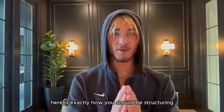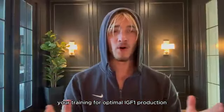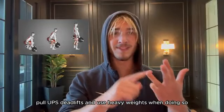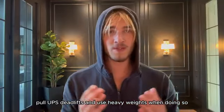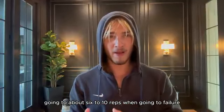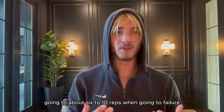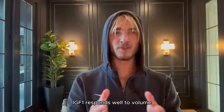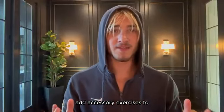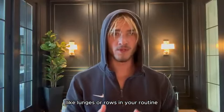Here is exactly how you should be structuring your training for optimal IGF-1 production. Focus on compound lifts like bench, squat, pull-ups, deadlifts, and use heavy weights when doing so. 75 to 85% of your 1 rep max, going to about 6 to 10 reps when going to failure. IGF-1 responds well to volume, so consider high volume workouts. Add accessory exercises too, like lunges or rows in your routine.